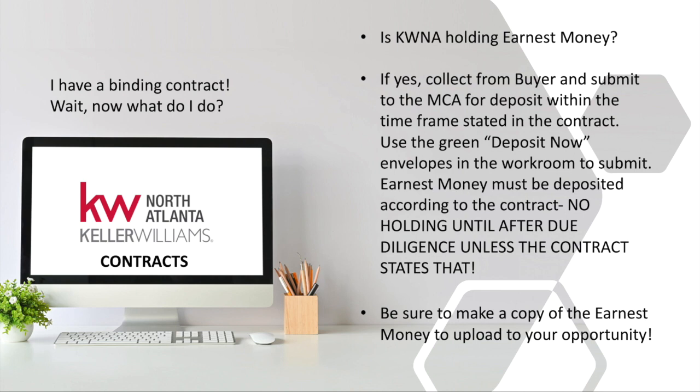Earnest money must be deposited according to the contract. You may not hold it until after due diligence unless there is a stipulation in the contract stating that. Be sure to make a copy of the earnest money to upload to your opportunity and to share with the listing agent before you submit.